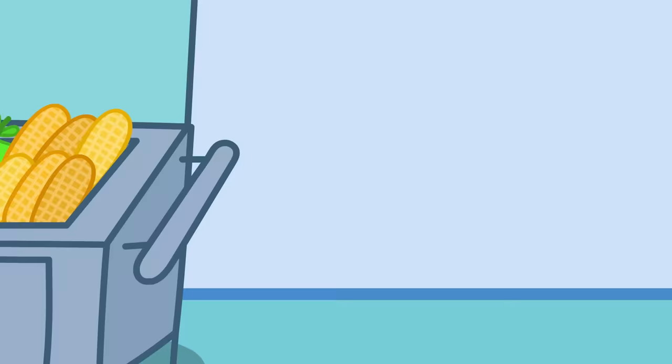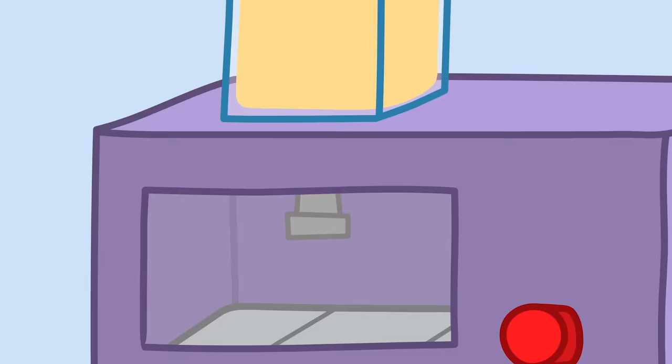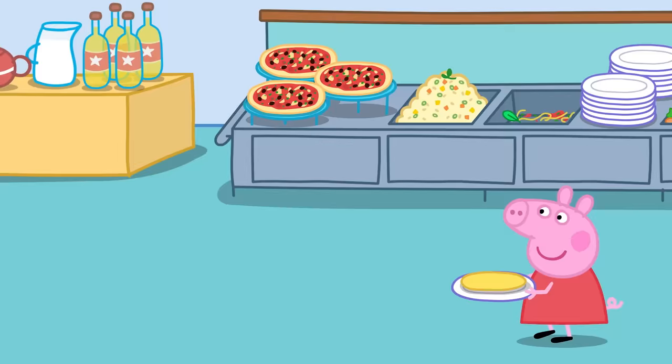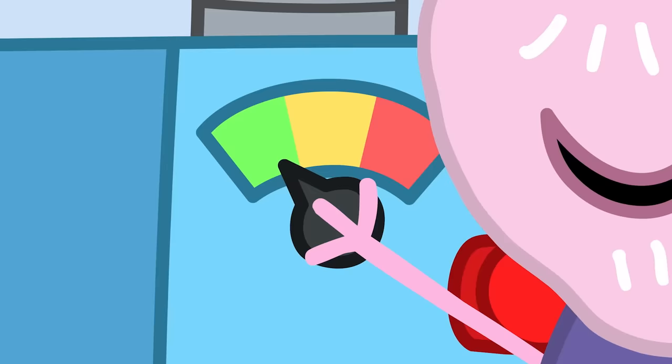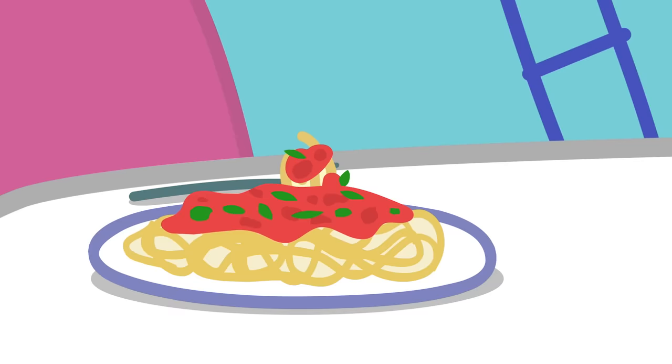Right away. Peppa has found a very special pancake machine. Just one pancake, please, Mr. Robot. I can always come back and get more. Splendid! Aha! Granny Pig is very excited to eat her spaghetti. Finished! Oh. Thank you, Pancake Robot.